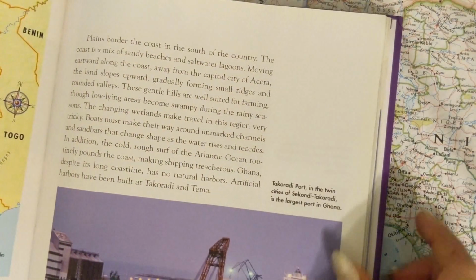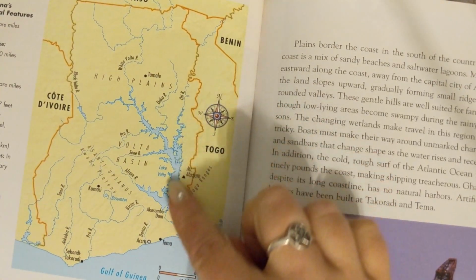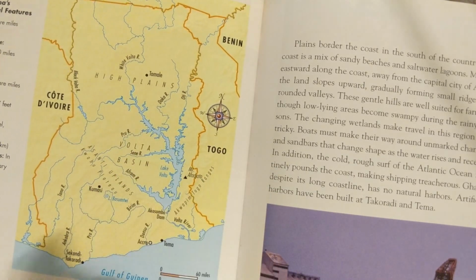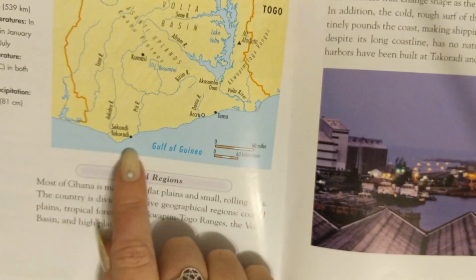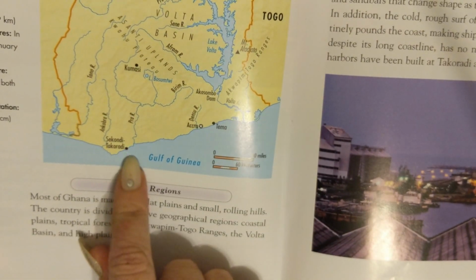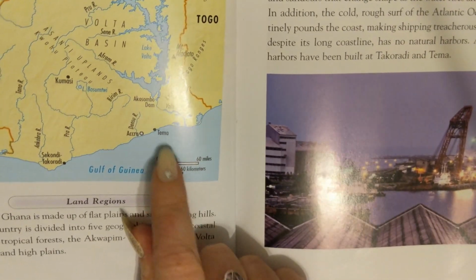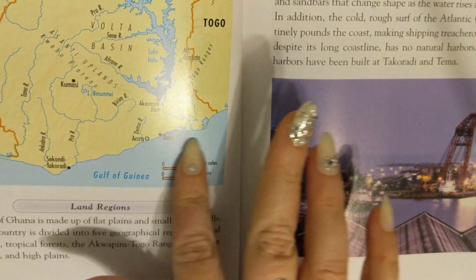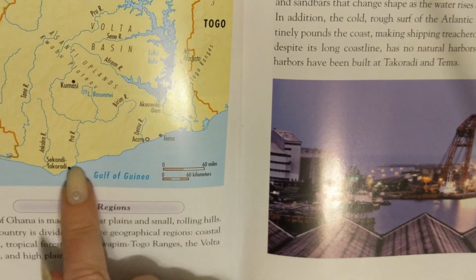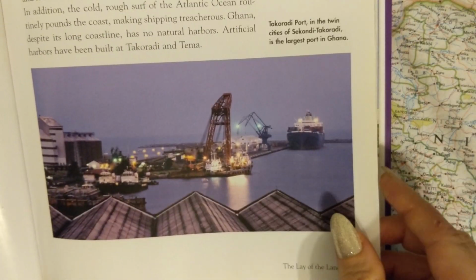Let's see. A physical map of Ghana, which you can really see just how big Lake Volta is. It's huge. Here's Takoradi Port, which is one of two major ports in Ghana. Here in Sekondi Takoradi is actually two cities. They're like twin cities. And then I never actually found if it was Tima or Tema. But Ghana actually doesn't have any natural harbors, so they've created harbors in these cities. But Takoradi is the largest one.